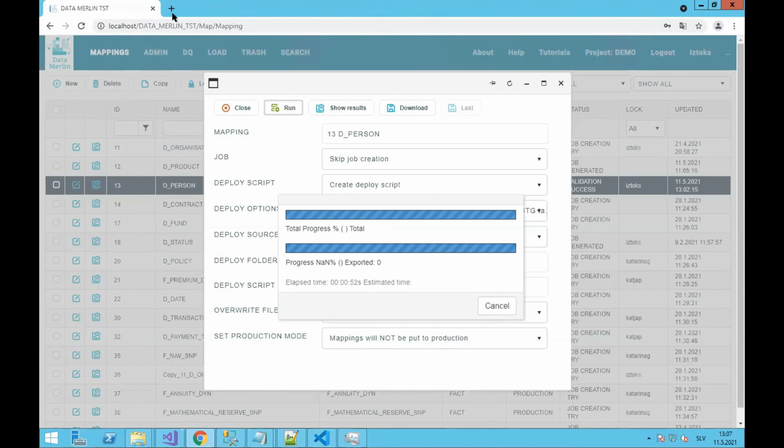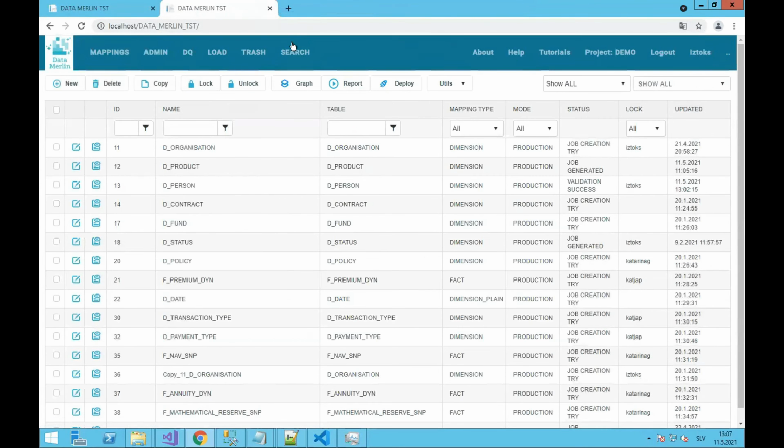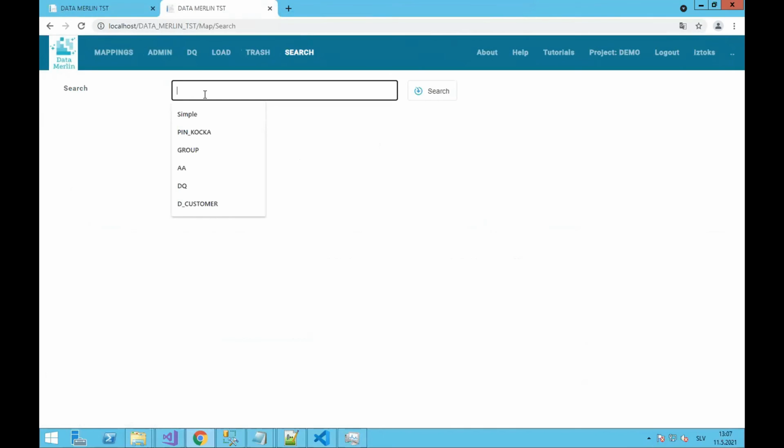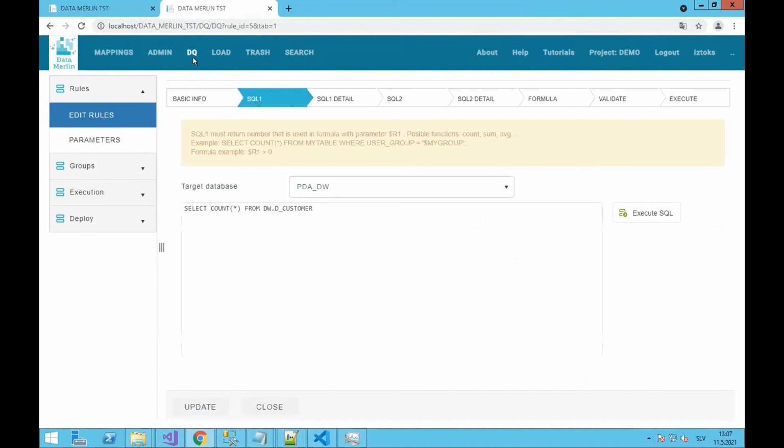Okay, until this one does the thing, I'm going to open another one. So, let's say if I want to check where customer appears, it appears in two data quality rules. One is mentioned in this SQL, and another in some other SQL, which is detailed. So this is another data quality model, and this word customer was mentioned here. So I can just move to another one.